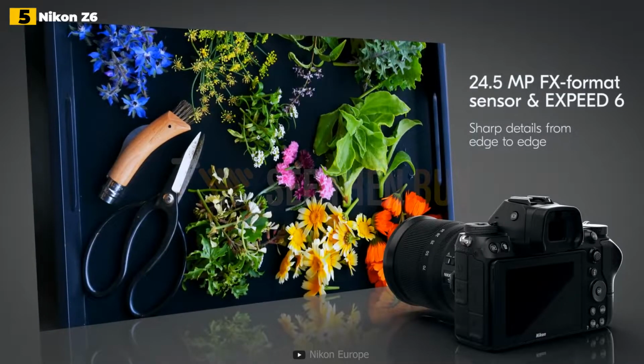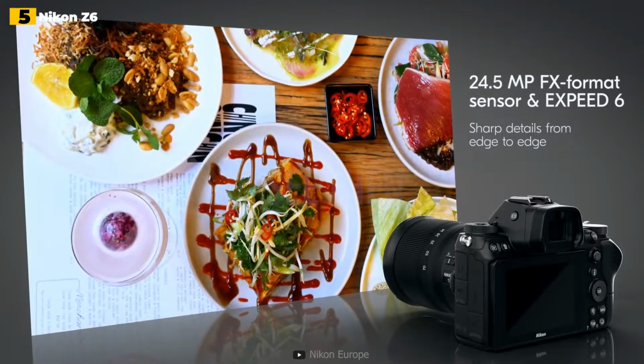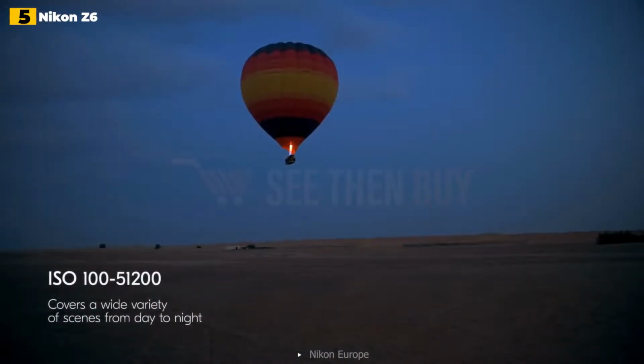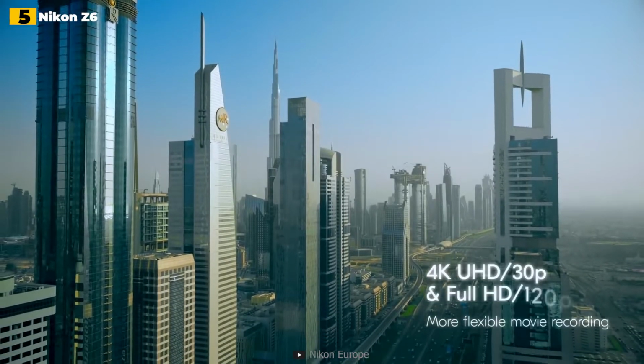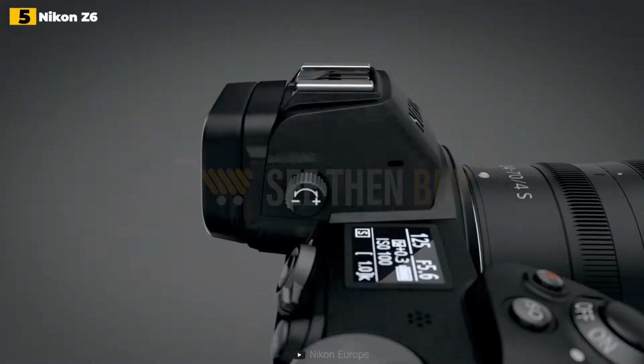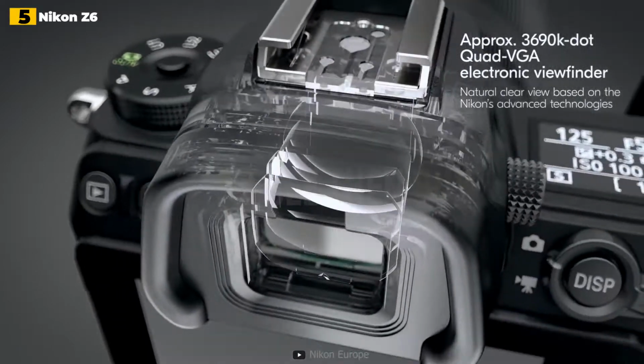The 24.5MP full-frame sensor produces outstanding images, and the 273-point AF system and 12 FPS burst shooting make it a fantastic all-arounder for a wide range of topics. It has excellent handling, and the huge and brilliant electronic viewfinder is a delight to use.